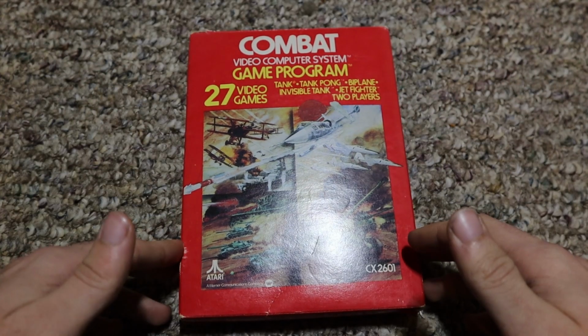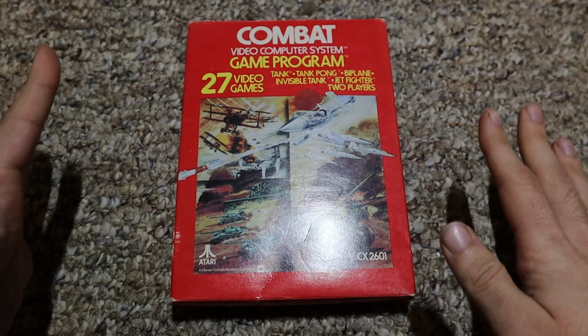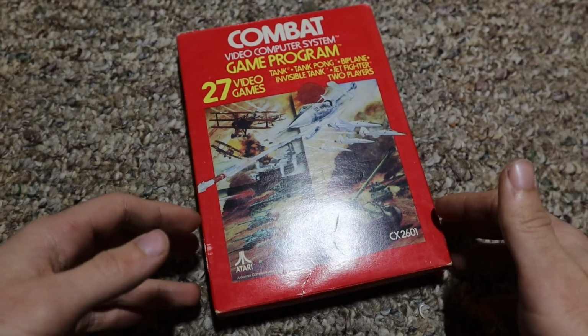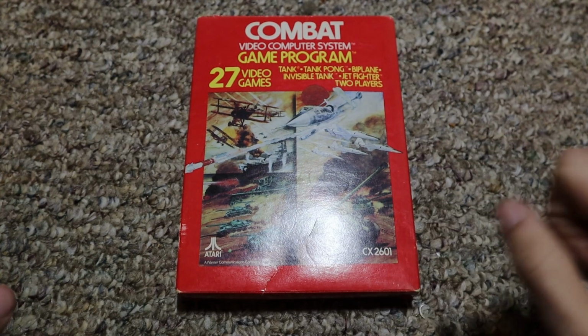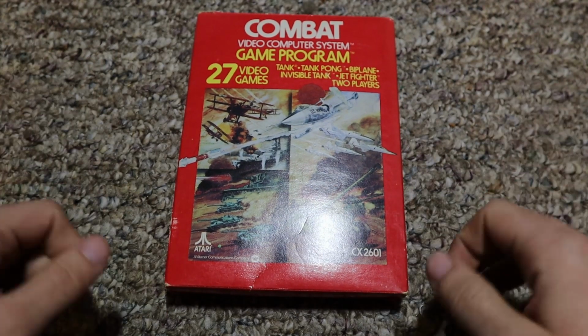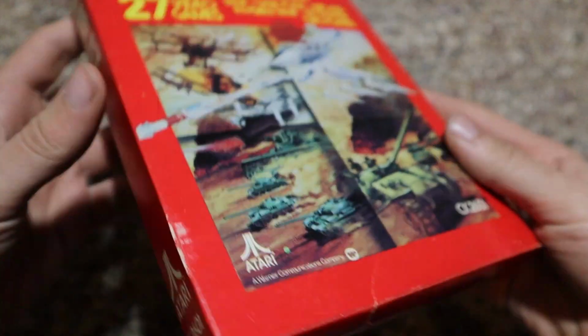Nintendo did come around and save that. I know I said I wasn't going to say that, but Nintendo did come around and kind of save the North American video game industry with the NES. Debatably, it might have survived in other ways, but as far as the home video game market, Nintendo definitely saved everybody's bacon. So on the back, let's talk about the side.